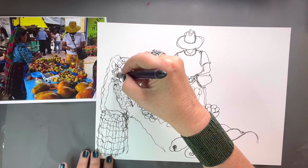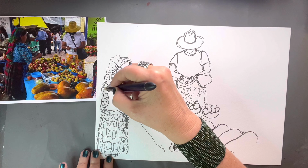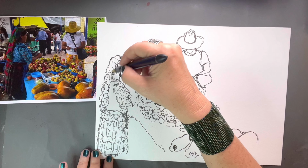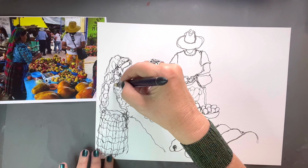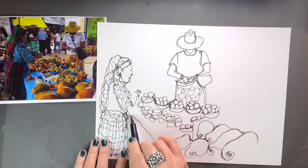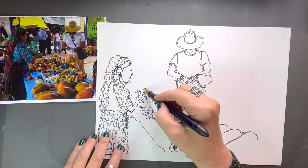A lot of it looks like Christmas patterns too. A lot of it is like red and green, but those are the colors of Mexico's flag too. But these folks down here, they're definitely indigenous, and you see more of their own, do I dare say patriotism, than you do. Yeah, here's her hand.